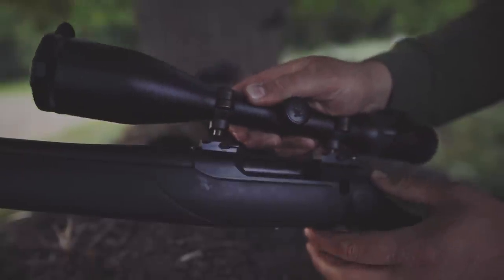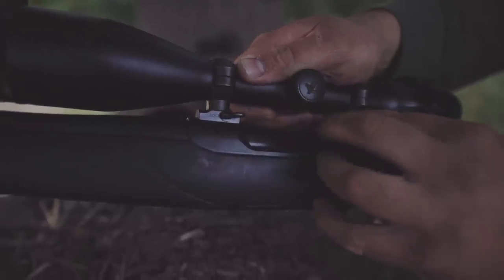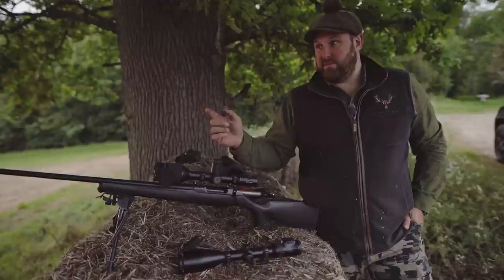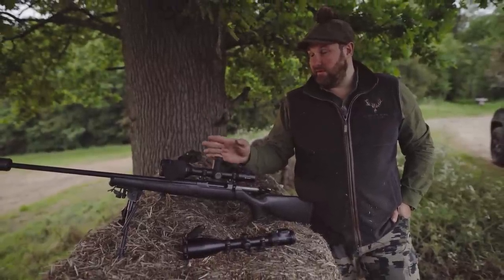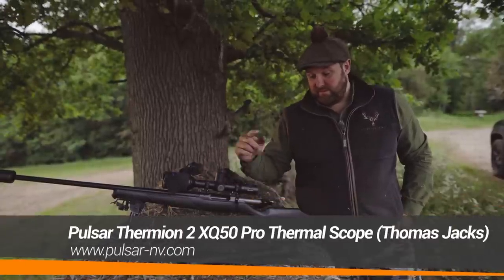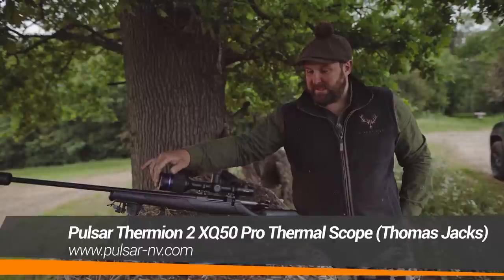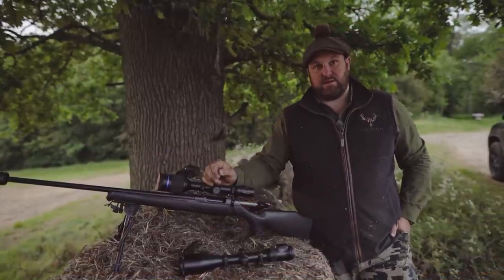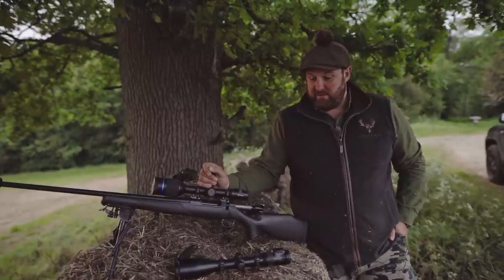We dropped the Thermion on, we zeroed an inch high at 100 yards, went down to 200 yards, and we're bang on. Took it off, repeated the process, and the grouping was really good, and they were bang on every time, no matter that we took it on and off. So I'm happy with that. I was a little bit anxious about it because I don't like taking scopes on and off, but I'm pretty sure these systems now are pretty good.